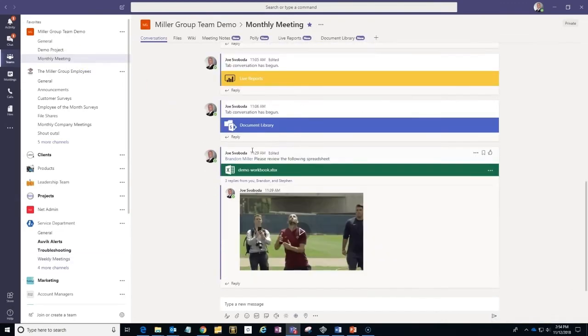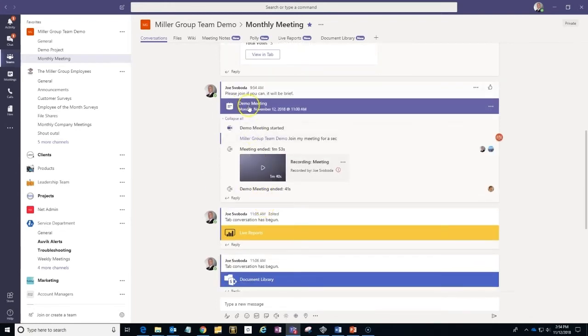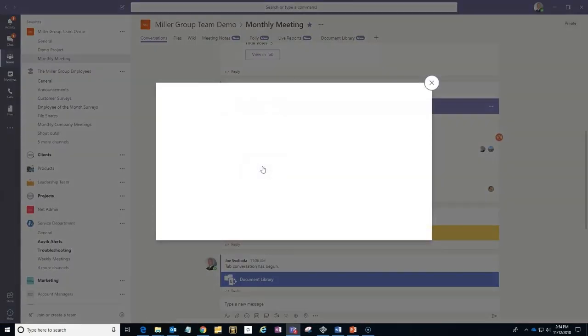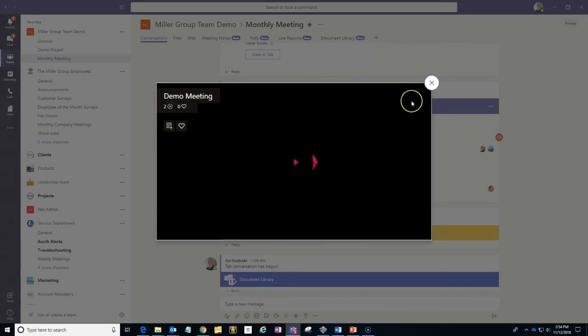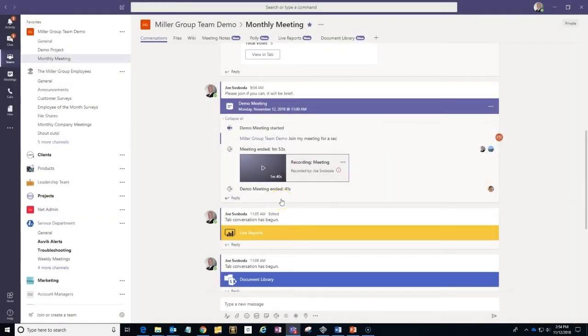We had a meeting here earlier. Underneath where we had this meeting, you can see it was recorded, and then from right in here we could actually replay that recording, which would show you the meeting there. This uses Microsoft Stream, again, which is another Office 365 product that you get with Office 365.